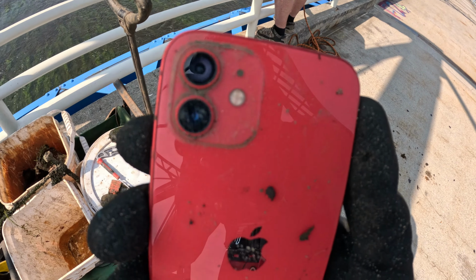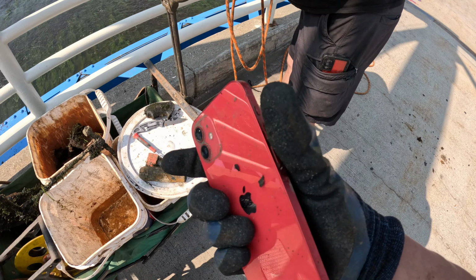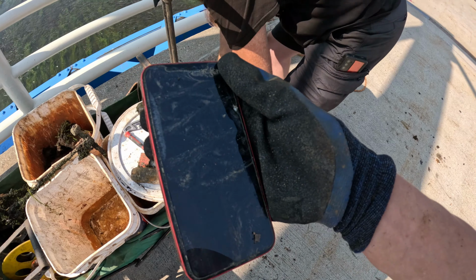It's not. So right here is a closer look at that iPhone I found. That's my first ever iPhone, and I was pretty excited when I found that. Let me know down in the comments below if you think it will ever turn on again.